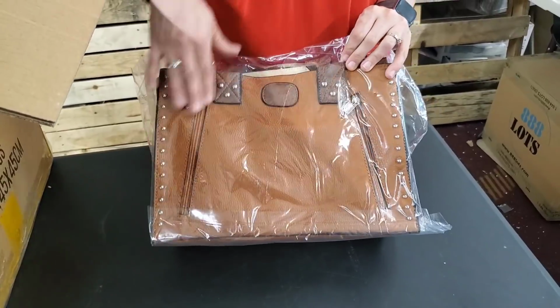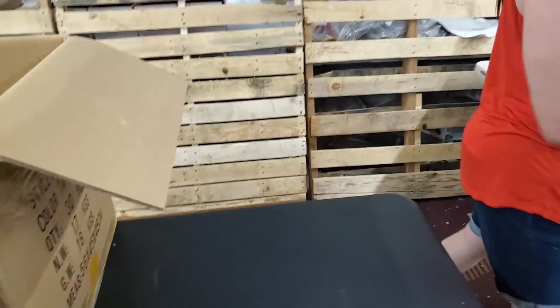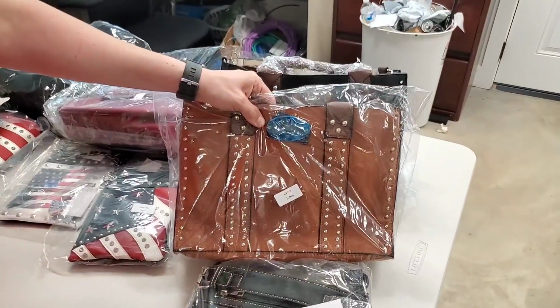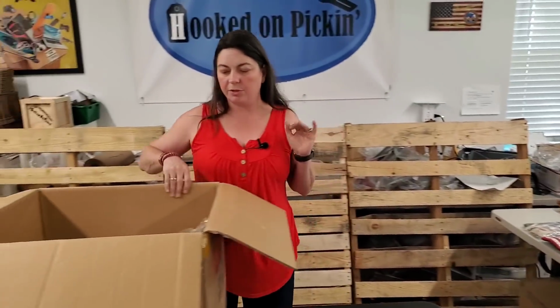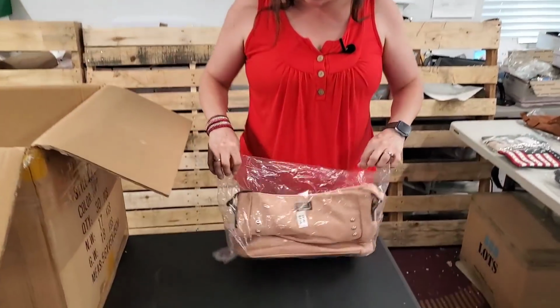But all right, then this one is a concealed carry too. And it's got the grommets, just like this black one sitting over here. So it's just the brown version of that black one here. See? Like I said, I got mostly black and brown because those are the neutral colors everybody likes. But I wanted to let you know I can get these in other colors.